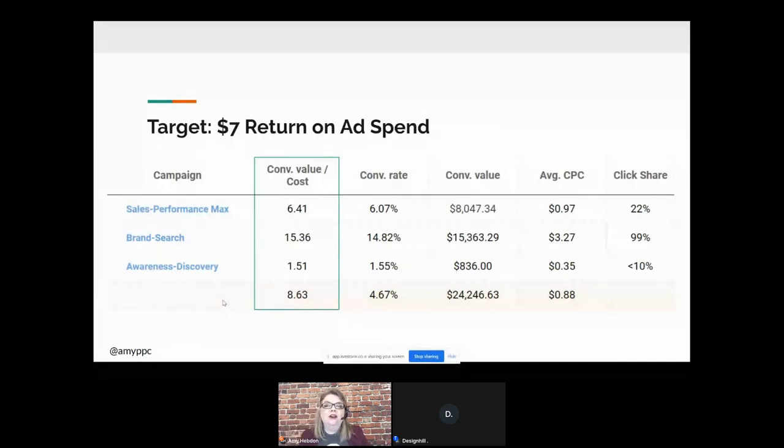if we had a target of 7 ROAS, the account is ultimately all in, it's coming in above a 7, but we have a few campaigns that aren't hitting that goal. And my experience is that for marketers who are a little bit uncomfortable, like you don't know where to go, one of the things that's confusing is, well, how do I optimize each of these? Because Sales Performance Max, this campaign right here, isn't hitting the 7. So should I turn it off because it's not working?